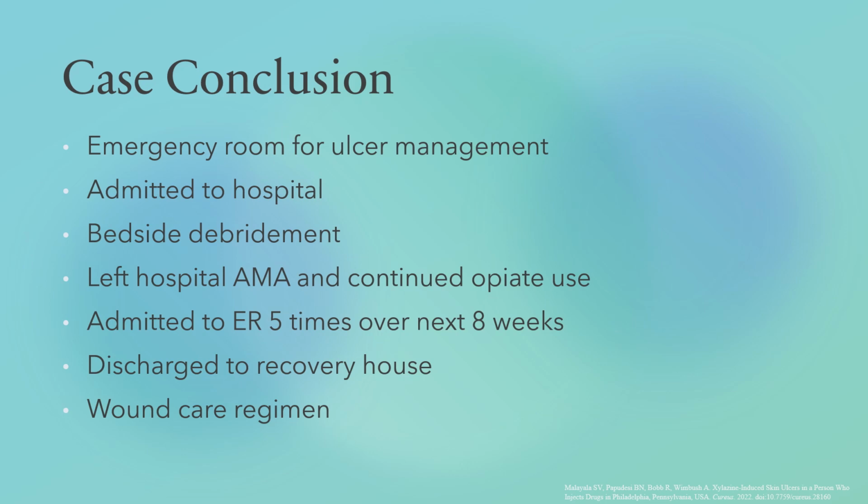She was admitted to the emergency room 5 times over the next 8 weeks with similar presentations. IV antibiotics and topical wound care were resumed at each visit. During her last hospitalization, she stayed a few weeks and completed recommended treatment. She was then discharged to a recovery house where she received oral antibiotics levofloxacin and doxycycline for 8 more weeks. Her wound care regimen consisted of applying Sylvadene ointment on her wounds, washing with antiseptic solution, and redressing with Xeroform, ABD pads, and Kerlix.